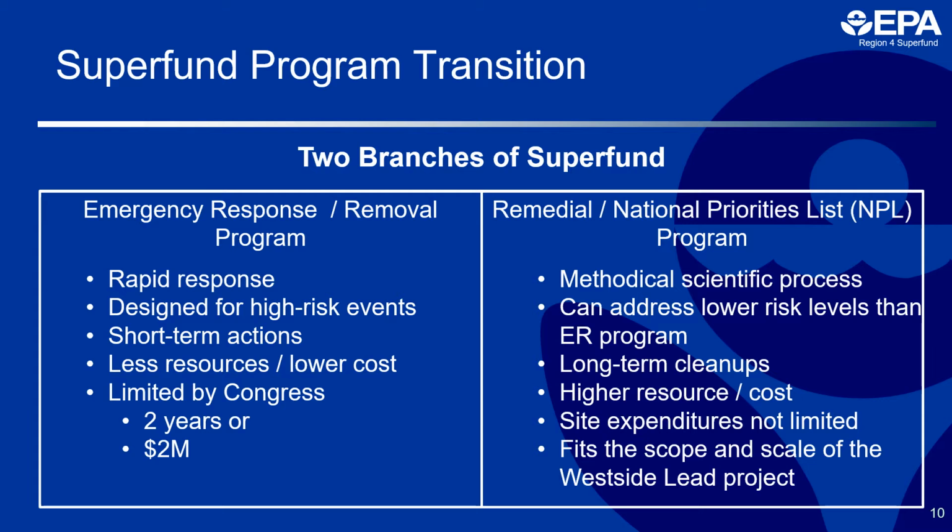I've already had to request an exemption of those limits for the Westside lead site, and if I ask for additional exemptions, of course the question will be, are you pursuing this as an NPL site? And yes, we're doing exactly that and have been for a couple of years now.